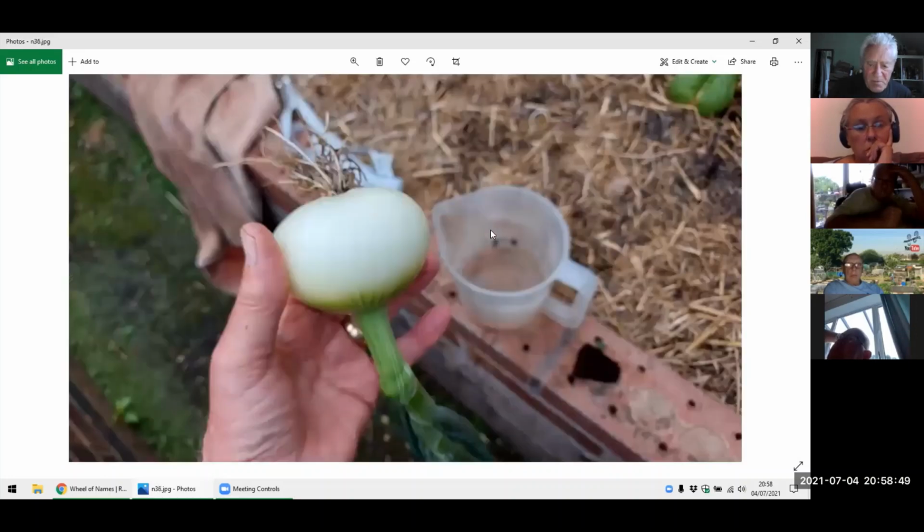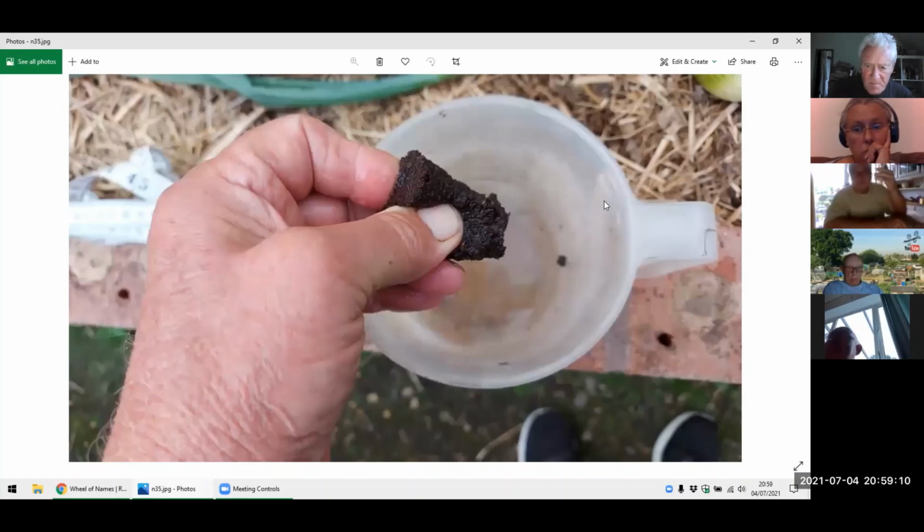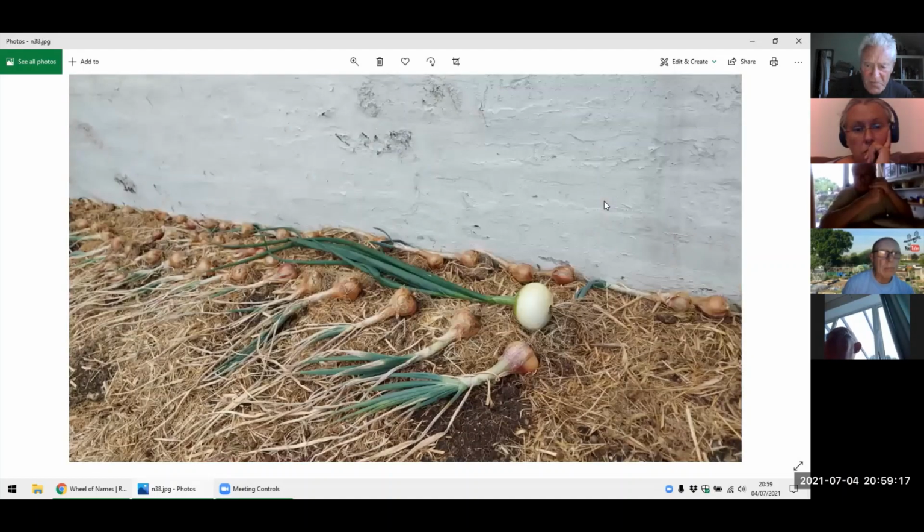I'm just going back the other way. Oh, it is working that way. It just isn't going forward. No. I'm frozen. It isn't going. There's only a couple more photos of the bougainvillea.